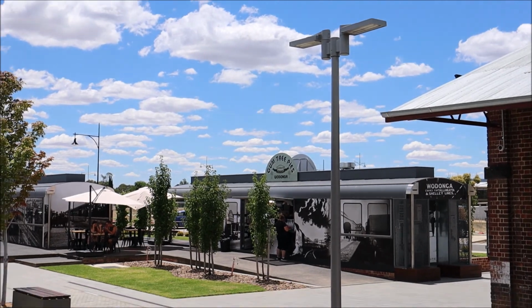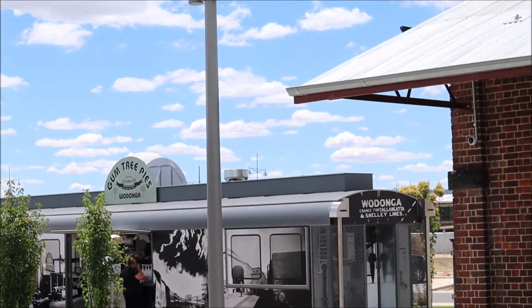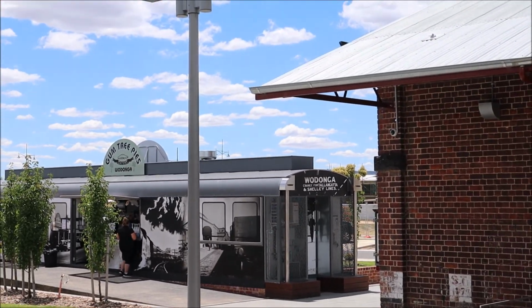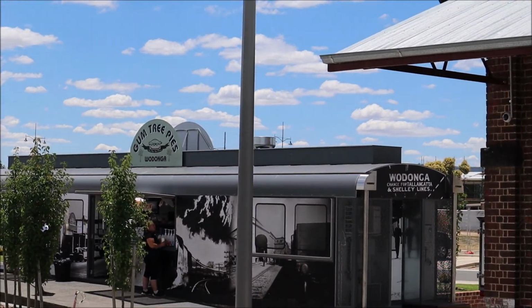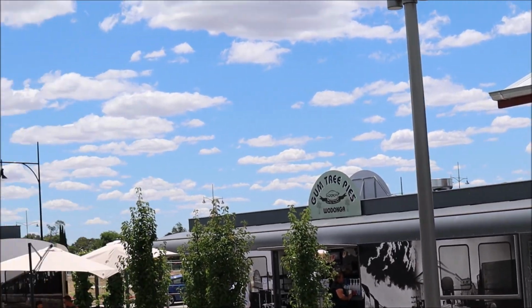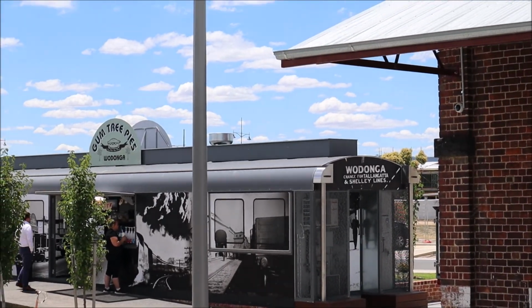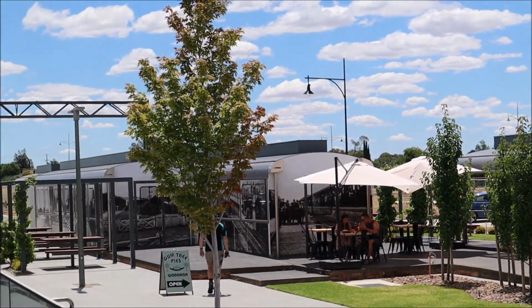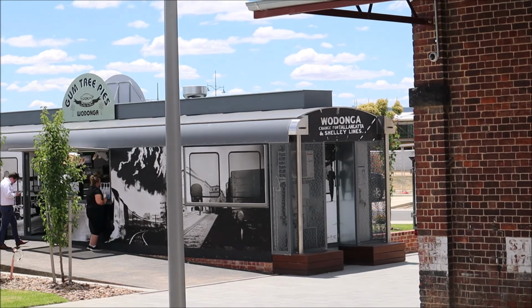Right next to what used to be the goods shed is what looks like old railway carriages, or what's simulated to be old railway carriages, turned into a pie restaurant called Gumtree Pies. And you can see there's some carriages down there, and then there's the carriage which is the main thing. And you can see that the carriages are surrounded by pictures of Old Wodonga Station when it was actually in use.